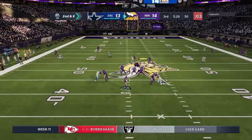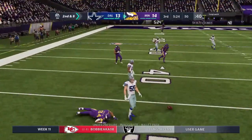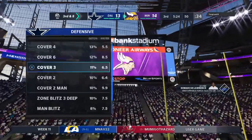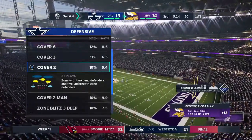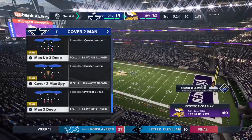From the midfield stripe, they'll look to throw. And that is incomplete. A lot of force bearing down on him there. He could not hang on. It's 3rd down. Normally you think the tight end's going to be able to catch the football and handle that contact, but in this case, maybe a little too much target to hit. That one was timed well, incomplete.